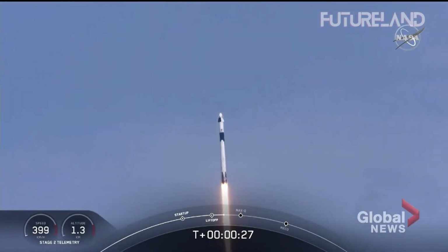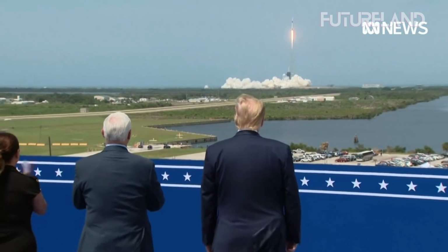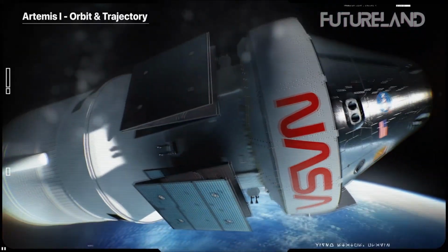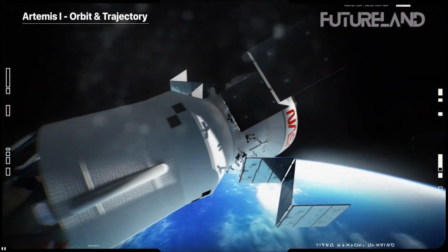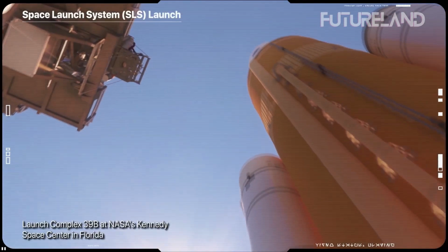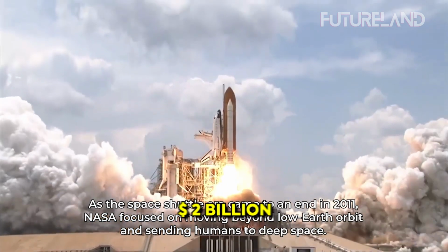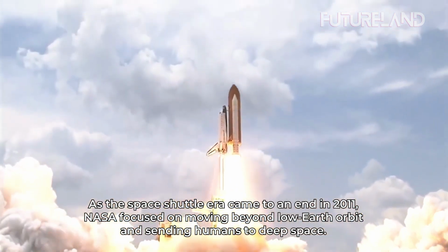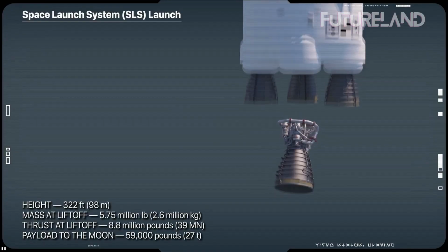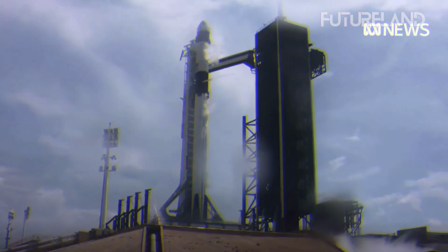A chemical propulsion system needed for a round trip to Mars would involve launching between 2 to 10 times as much tonnage from Earth, which would be quite expensive. Consider the fact that the Space Launch System, or SLS, the most potent rocket NASA has ever created, has yet to launch and is only intended to carry 95 metric tons to space at a cost of $2 billion for each liftoff.